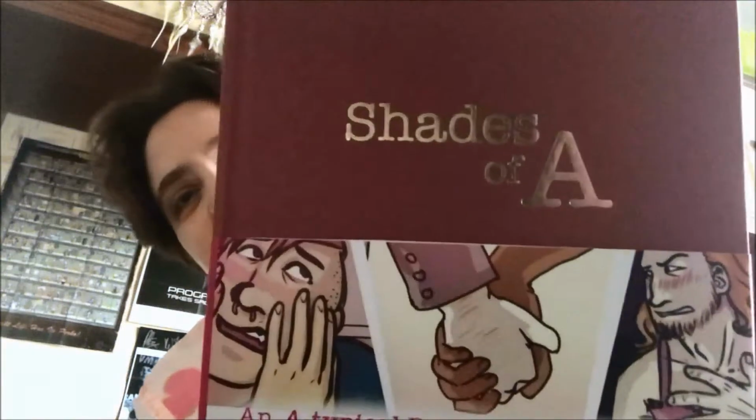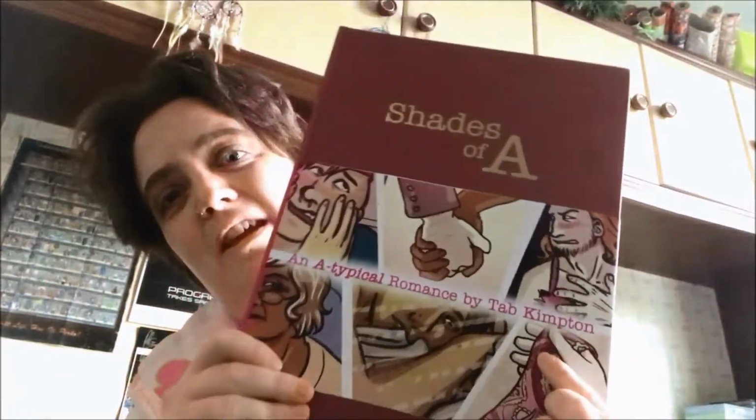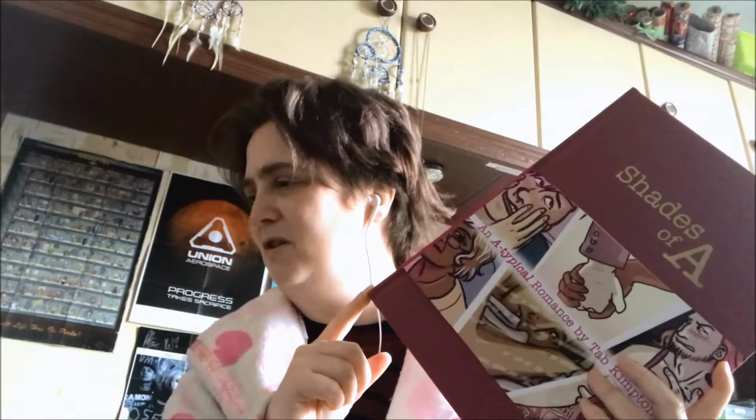And the last present I got did make me chuckle, because I think as an asexual I could appreciate this book. It's called Shades of A. There we go, an atypical romance by Tab Kimpton. Tab Kimpton is the guy that I think has had stalls at Comic Cons a couple of times, like MCM, places like that. And I've actually bought one of his asexuality t-shirts, the, what's the word, Subbicus. I can never say it. I'm not going to try. But it's one of his asexuality shirts, and also a couple of the asexual and poly badges.